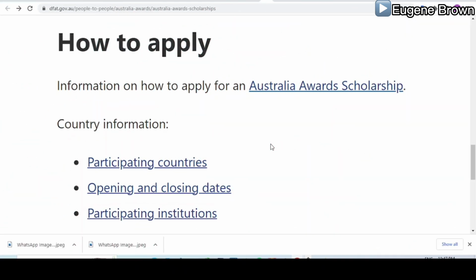At this moment, let's take a look at how to apply for this scholarship. So it is quite straightforward and applications are mostly online. Let's click on this link and take a look at how to apply.